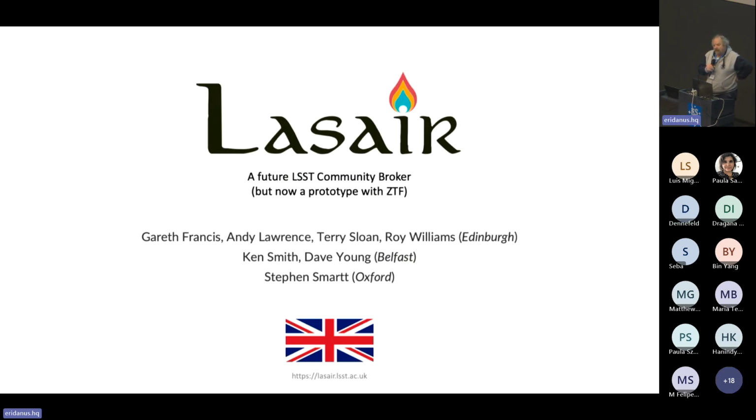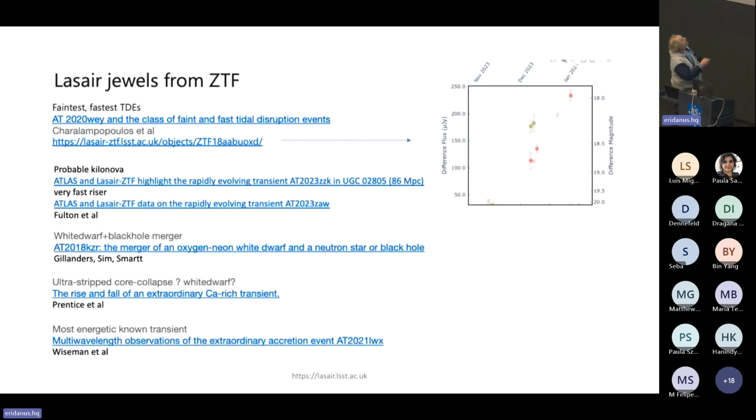If, for example, you're interested in some kind of object, AM CVns or something like that, and you know who they all are, where they all are, you can just ask, tell me when any of my guys has an outburst. You can ask very simple questions. So we've tried to make the on-ramp easy, but we've also tried to make things competent.